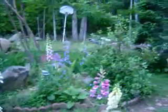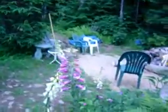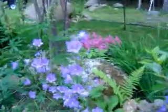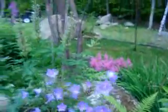We have... What are these now? Lady slippers? No. The lady slippers are done. These are foxglove. They reseed themselves every year. And here we have some flax, and they're very pretty. They're on their way out, but they're very pretty.